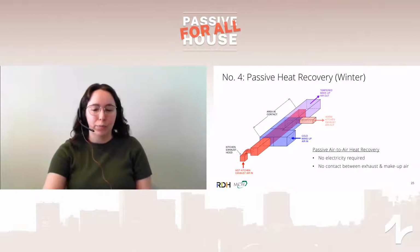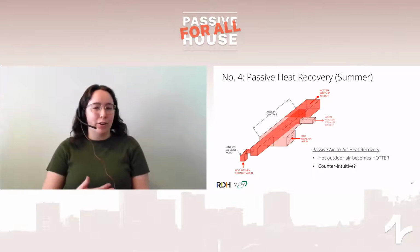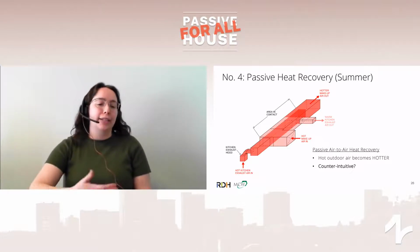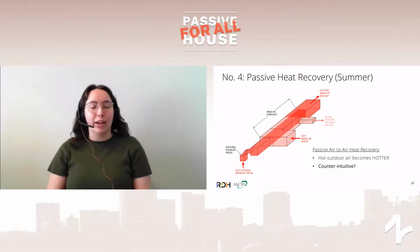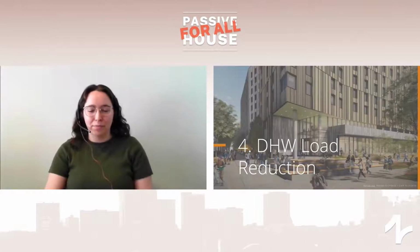So what happens in the summer? In the summer, it looks a little bit counterintuitive because basically you have hot air coming in from the kitchen and you have hot air coming in from outside. That hot air from outside is going to get heated even more as it passes through this duct, and you're going to have an increased load on your kitchen makeup air unit. So, like I said, this seems a little bit counterintuitive, but I'm going to pass this off to Dave and he'll explain why this system does make sense.